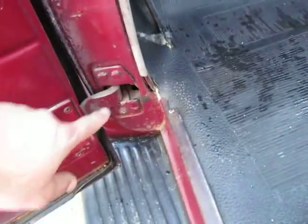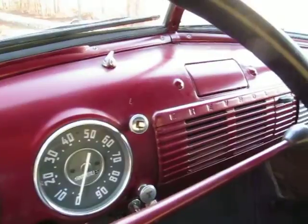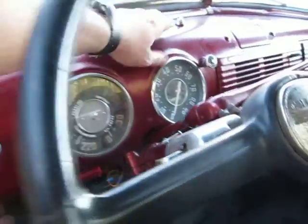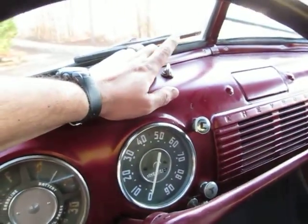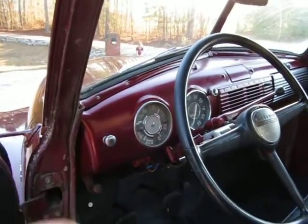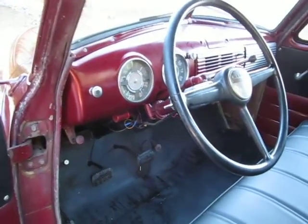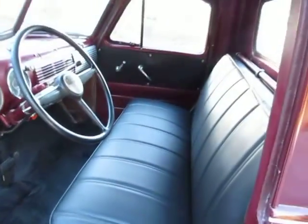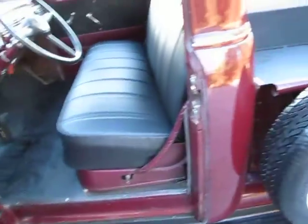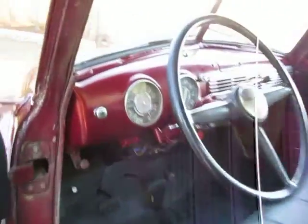Nice clean hinge pockets. And like I said, original gauge is working, uncut dash, and even the vacuums on the windshield wipers, they're struggling a little bit just because they got a leak, but it'd probably be easy to fix that. I would switch it over to electric. It just makes it a lot easier. So there you have it. This is a great truck to buy and drive just as it is.